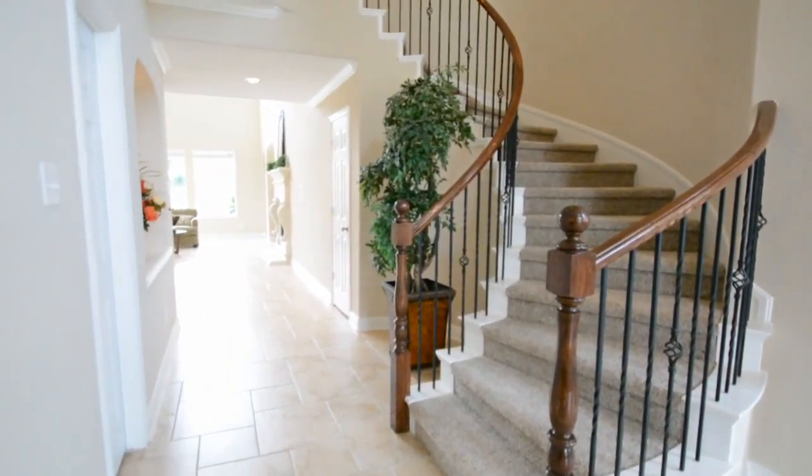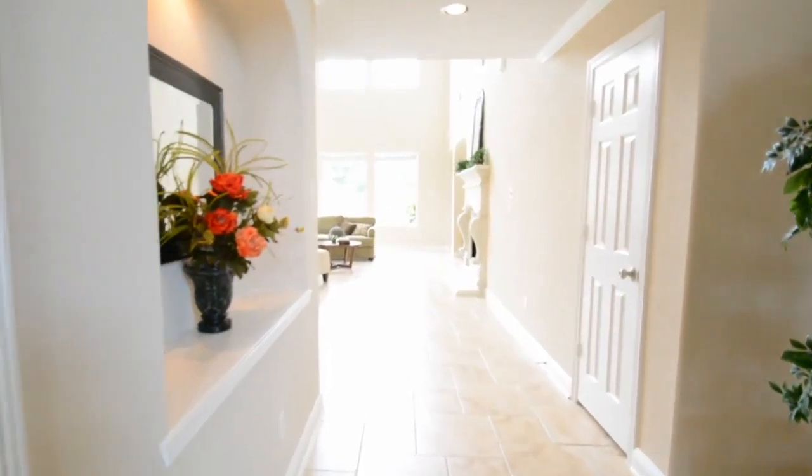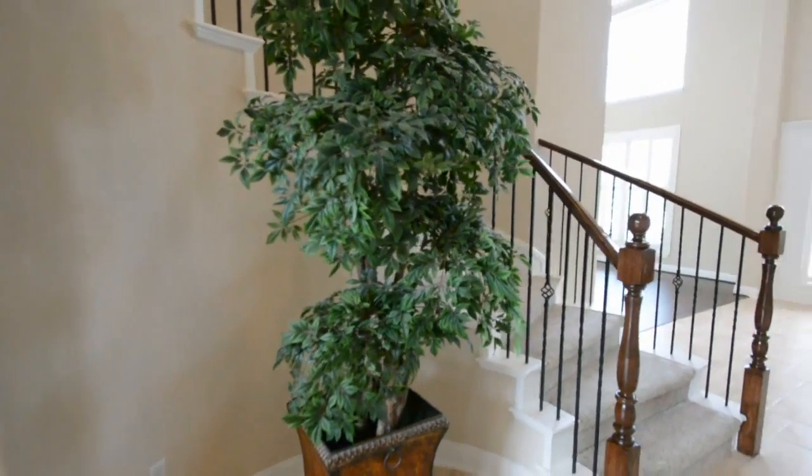2 staircases leading to game room, flex or media room, 3 large bedrooms up. Attached 3-car garage. This is just a wonderful property.